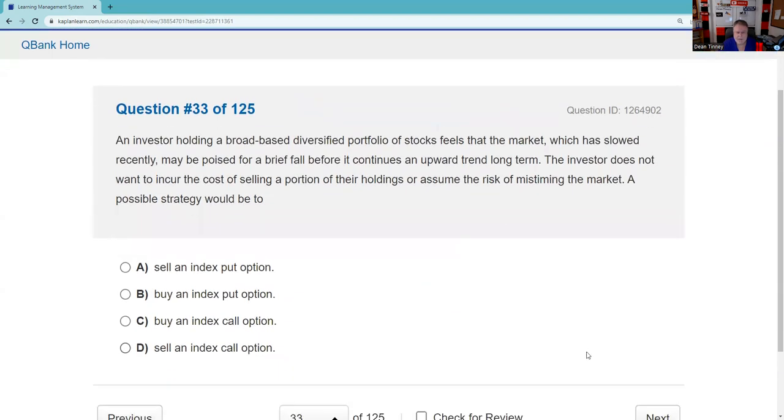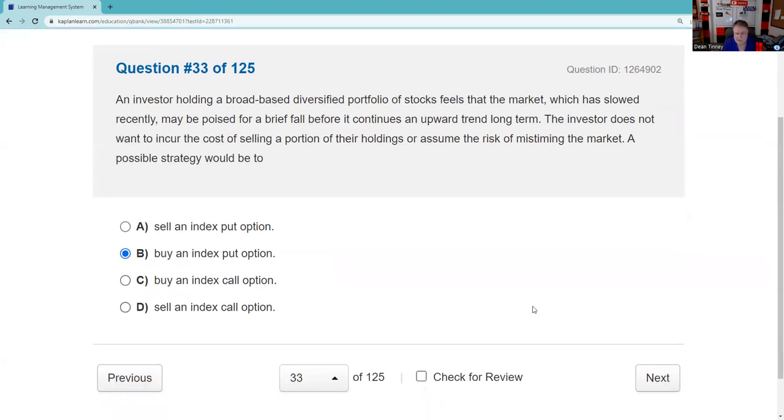An investor holding a broad-based portfolio feels the market, which has slowed recently, may be poised for a brief fall before it continues its upward trend. The investor does not want to incur a cost of selling a portion of their holdings or assume the risk of mistiming the market. A possible strategy may be. So, when we are long, we're either going to sell a call to generate additional income, or we're going to buy a put to put in a floor. So I think the appropriate hedging strategy here would be to buy an index put option. And what I'm hoping is that if the market goes down, the value of the put I bought goes up, so I can offset some of that risk.